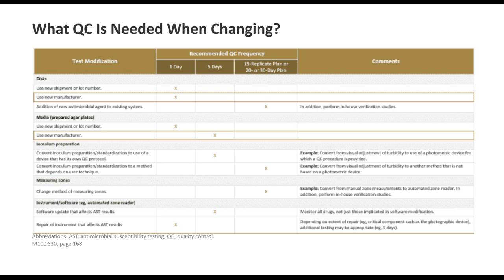And so, the type of QC that you need to do when you're making a change to these media is outlined in M100 in the CLSI document. And so you can see here, if you're using a new manufacturer of disc, they recommend to just do a single day of QC. If you're using a new manufacturer of media, they suggest 5 days of QC. And so you can use this to point to where you're making these changes, how to do it.